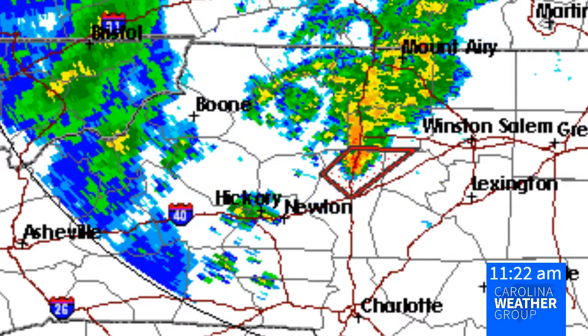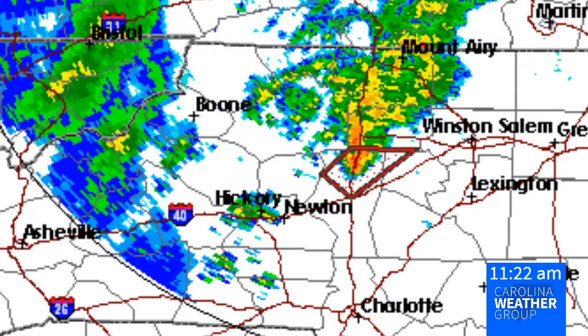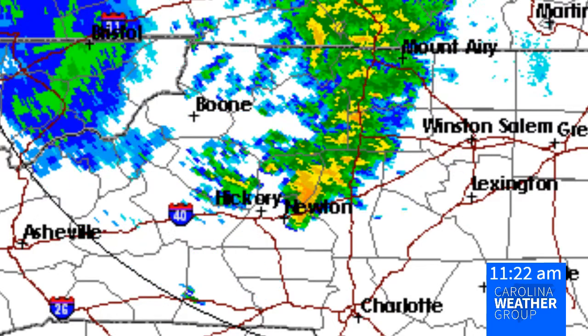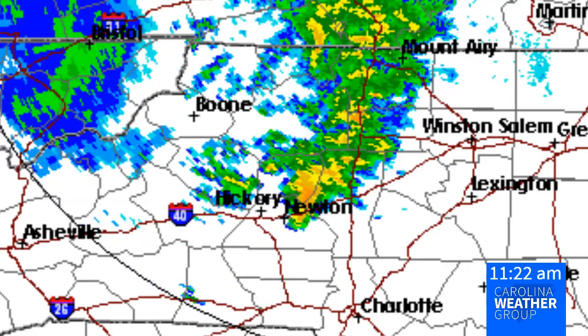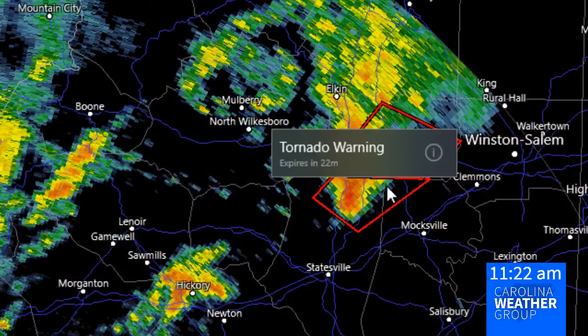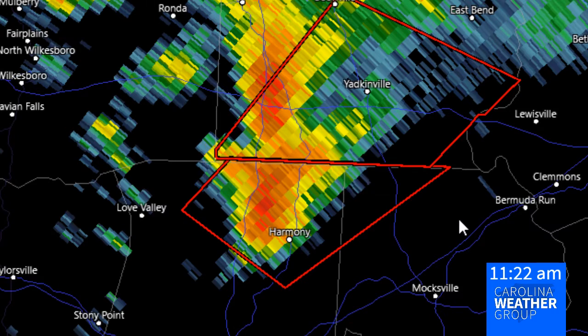It's April the 14th, 2011 at 11:22. We have a tornado warning now, the first of the day for what will be probably a very active day across the Carolinas. Let's get right to it. At this hour, we have a tornado warning that has been issued by the National Weather Service for Iredale and Davie counties, and it goes until 11:45.